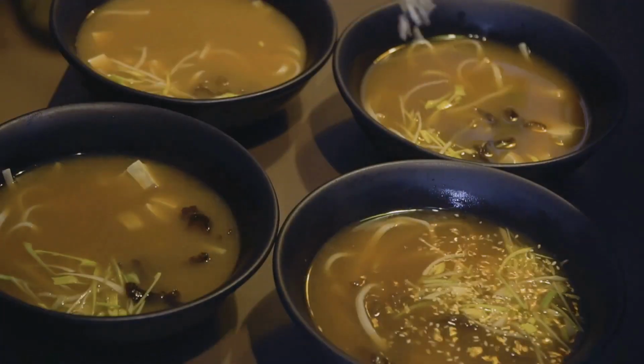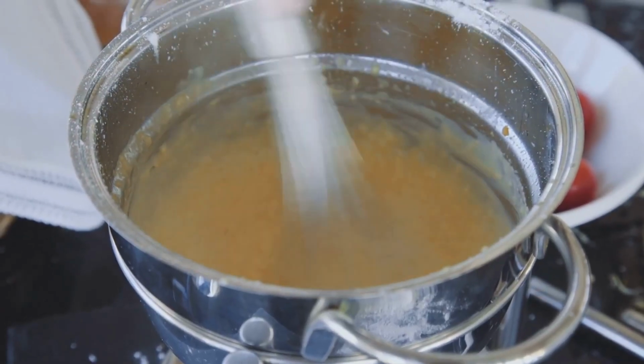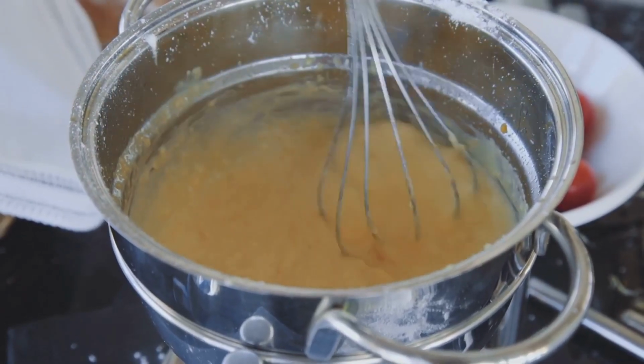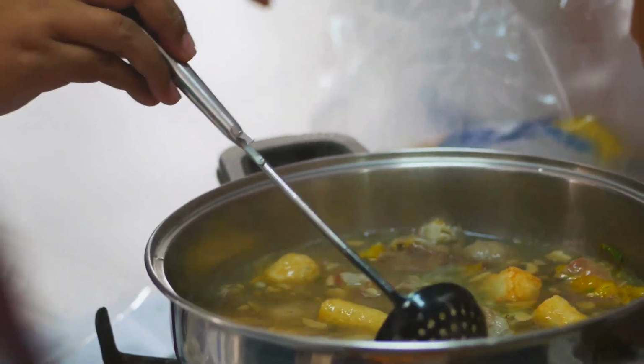Now for the most important part, the miso. You take a ladle of the warm dashi, and you dissolve the miso paste in it before adding it back to the pot. Never, ever boil miso. Boiling it kills all the wonderful probiotics and destroys its delicate flavor. You just want to gently heat it through.